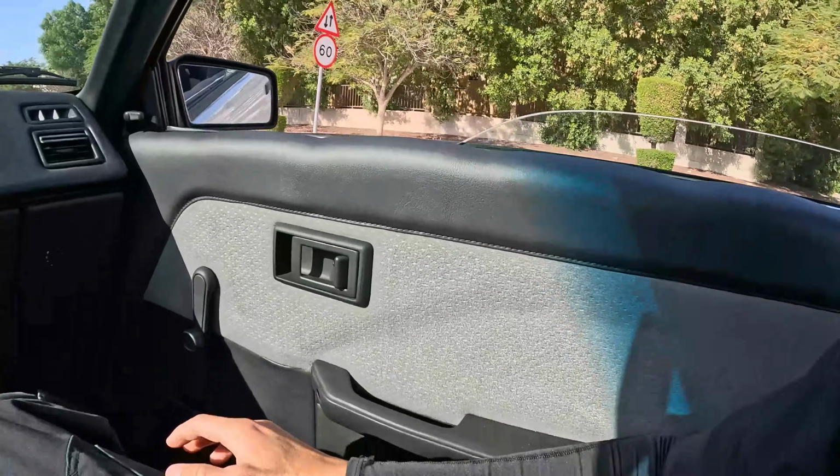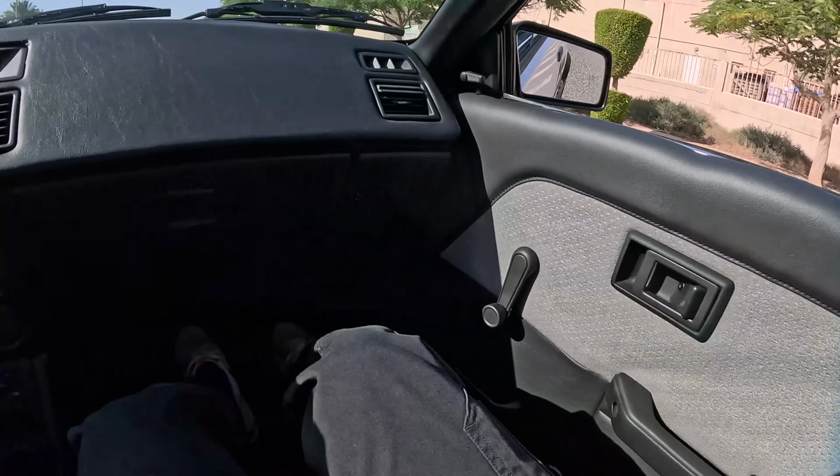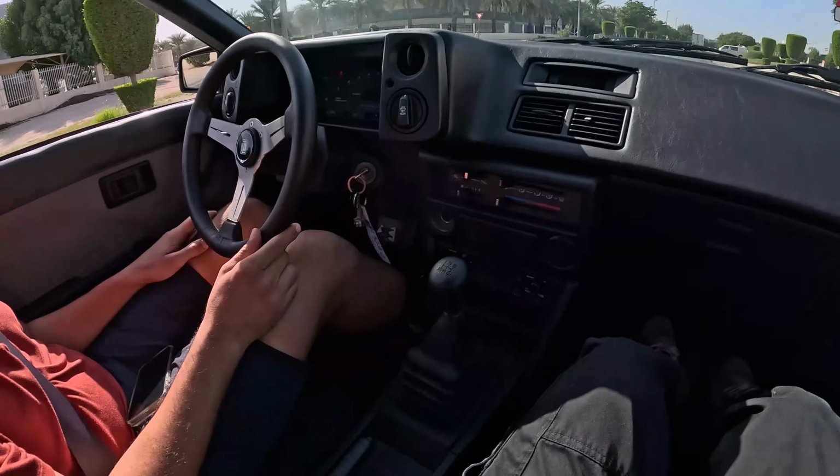Just look at the door panels. It's so good. You did such a good job with restoring. Thank you, man. It took 2 years, actually. It was just finding the parts. It's not easy to find the parts nowadays, especially left-hand drive parts. This is the lowest horsepower car that you have. Yes, exactly, and the car I enjoy the most.